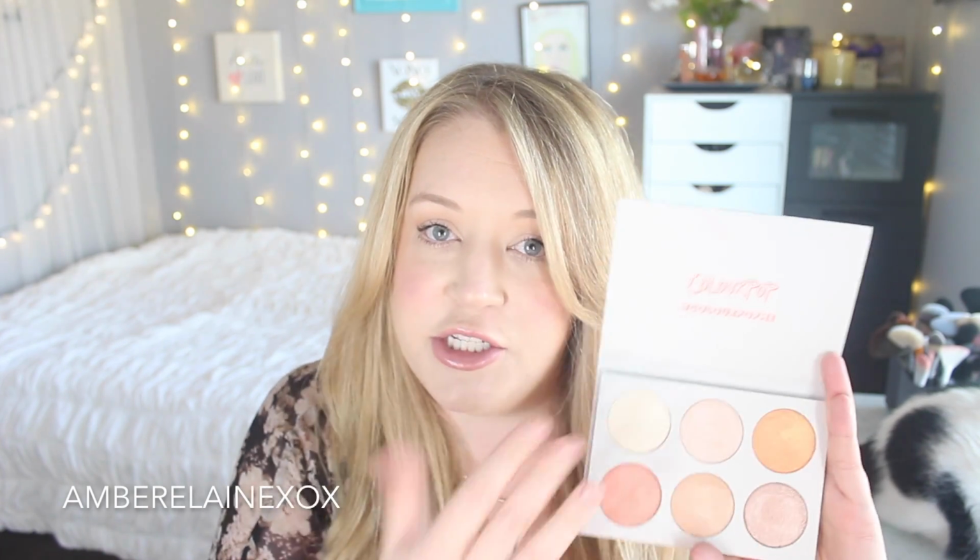Obviously this guy retails for $16, this is $40, so there is a considerable difference in price, but with that being said, you are saving quite a bit of money, so a little kick up doesn't bother me so much. It does kind of get everywhere. When I dip my brush into one of the pans, the highlighter gets everywhere and I do end up having to blow off the excess so that it keeps it nice and not crazy glittery all over the palette.